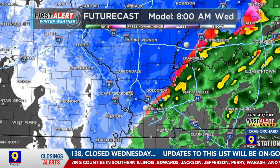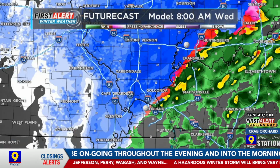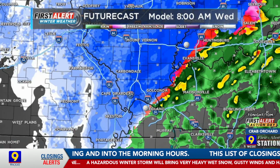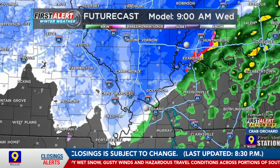Now, I did say earlier today that it looked like this was going to be over by between 7 or 8 o'clock, but the latest data is keeping the duration of this going at least until 10 or 11 o'clock tomorrow morning. So I think this is going to be a higher impact event than what we thought earlier today.